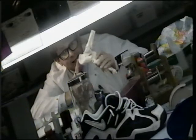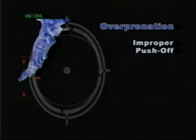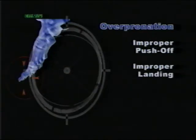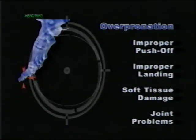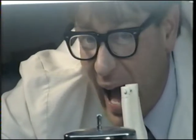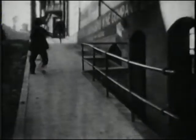See, this bone hits and causes your leg to turn inward, but your foot to turn outward, what we scientists call overpronation. That causes your big toe to push off improperly, which causes you to land improperly, which in turn causes soft tissue damage and joint problems and on up the line. Multiply that by our magic number of 8,000 until you have full-blown bad feet, knees, and a bad back. A Charlie Chaplin, if you will. Just look at the way that guy walked. I mean, there's a case of overpronation.